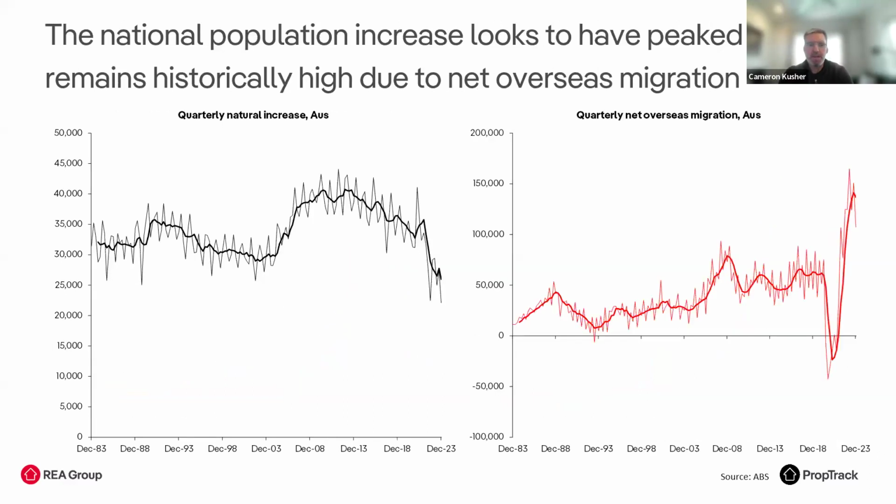Which then brings us to population growth. Over the past year, the population of Australia has increased by about 650,000 people, mainly through net overseas migration. In fact, natural increase, which is births minus deaths, was the lowest it's been any time since the beginning of the 1980s.